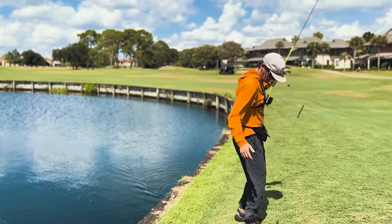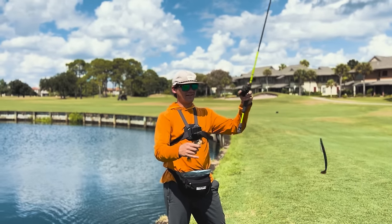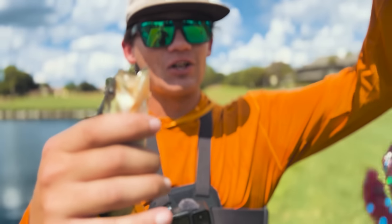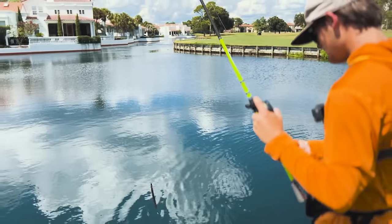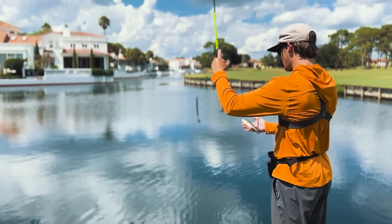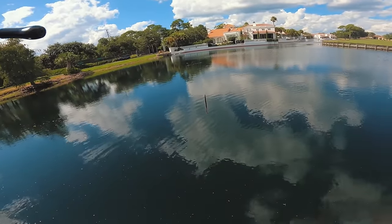No way. I literally just caught that fish and didn't even have him hooked. Look, that fish had the tail of my worm in his mouth and did not even get hooked, and I still caught him. That's insane. That was definitely one of the weirdest catches I think I've ever had. Literally did not get hooked at all. Thanks though. See ya.